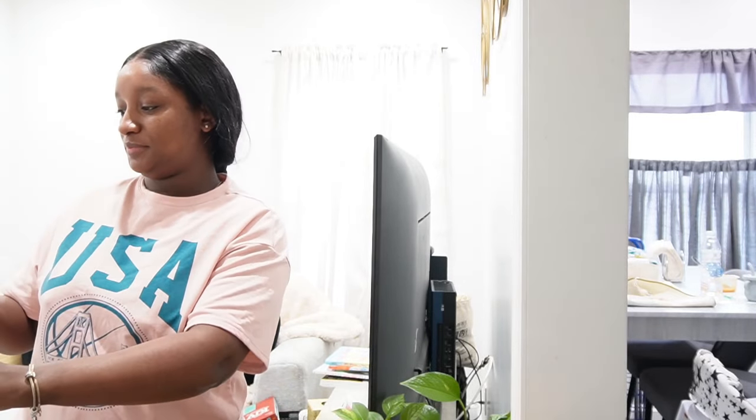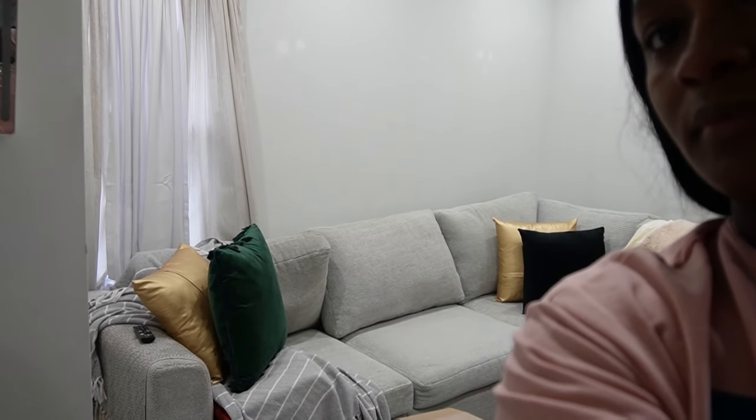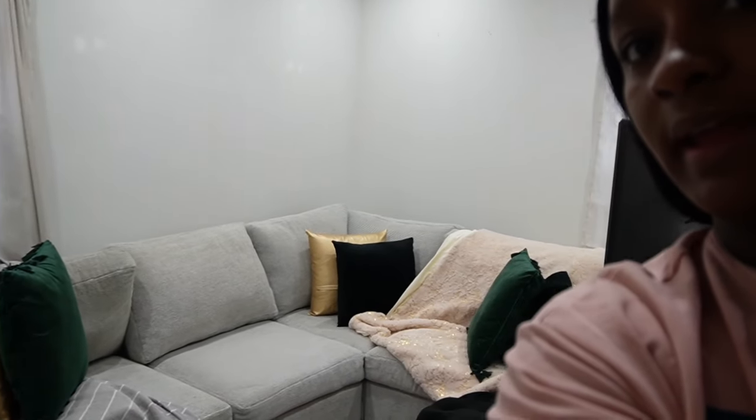I'm getting us a tripod because today we are venturing into the living room. It's been a minute since we have. This is what the living room is currently looking like, and I'm gonna show you guys what the plans are that I have for the space. This I've been waiting on for a long, long time. So, come along.